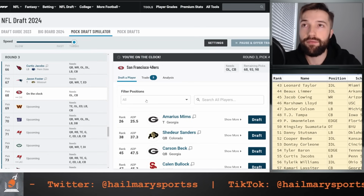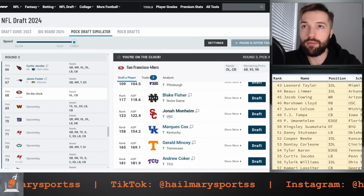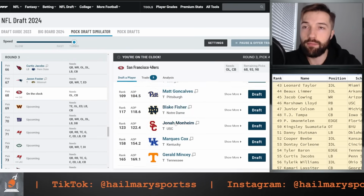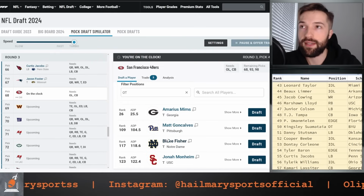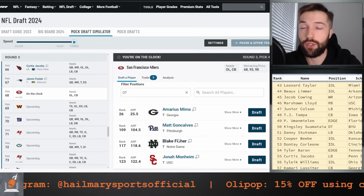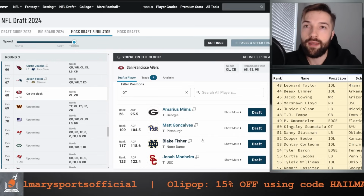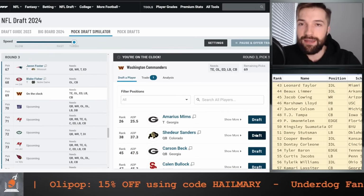At pick number 68 for San Francisco, for me, this would be probably good range to develop a tackle like Blake Fisher that needs a little bit more time to develop and become a true starting right tackle. But I do see the potential with him. There's a lot to like about Blake Fisher. There's a lot that you need to adjust, but I think we go back to Notre Dame and select the future right tackle because this team needs one.